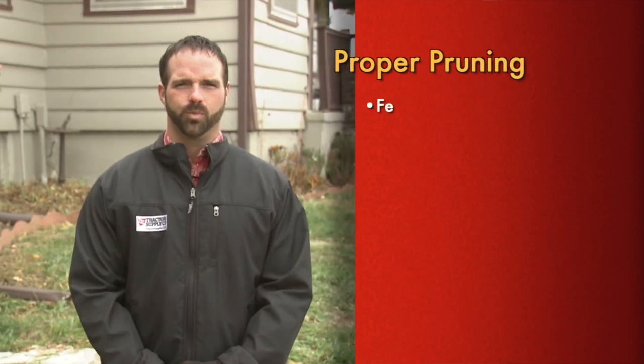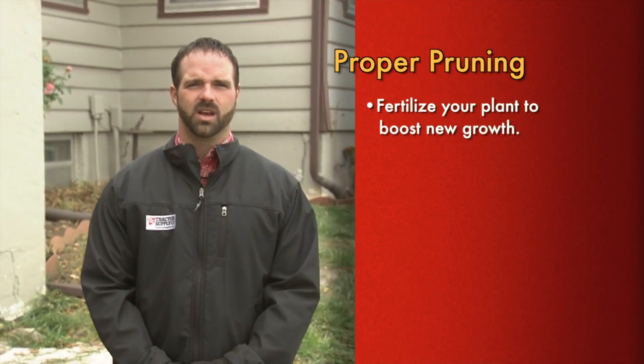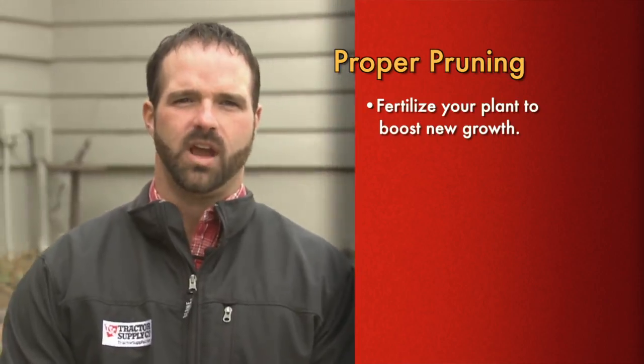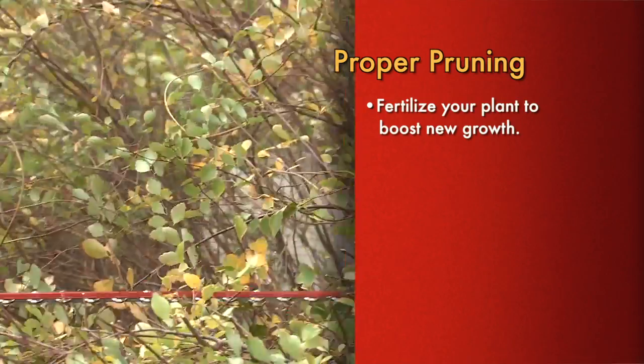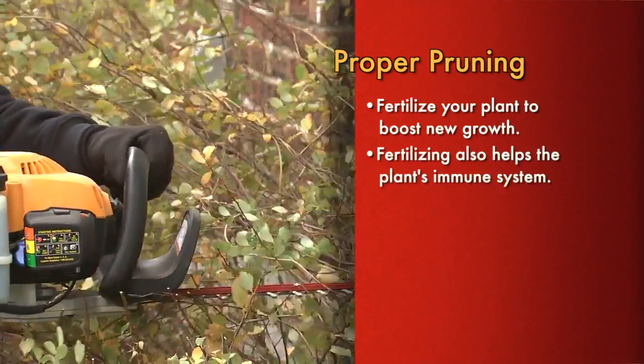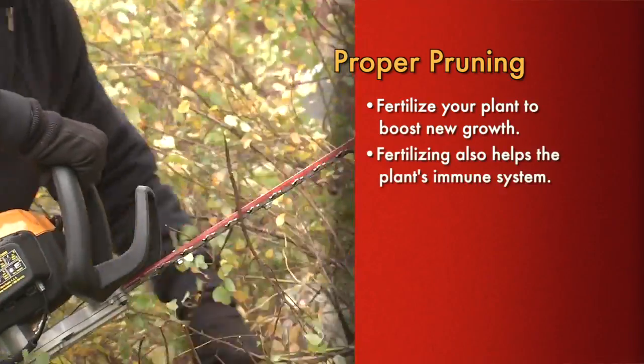Before, during, and after pruning, consider fertilizing your plants. The extra nutrients will help them cope with the loss of some branches and boost the growth of new leaves to take up the slack. Also, more nutrients will strengthen the plant's immune system, helping it fight off disease while it heals.